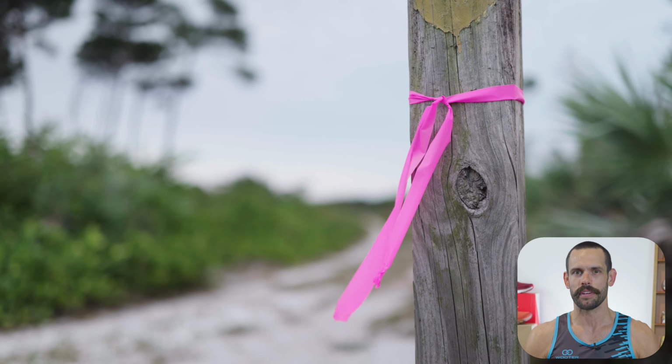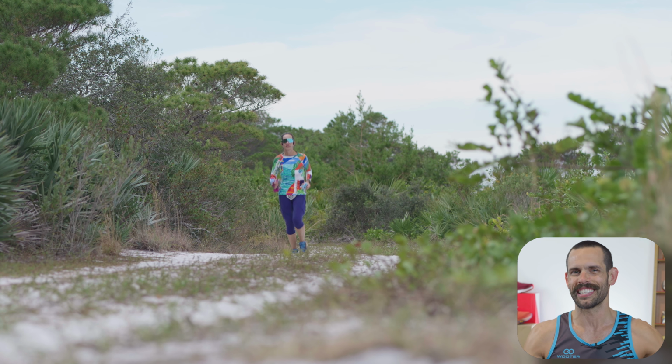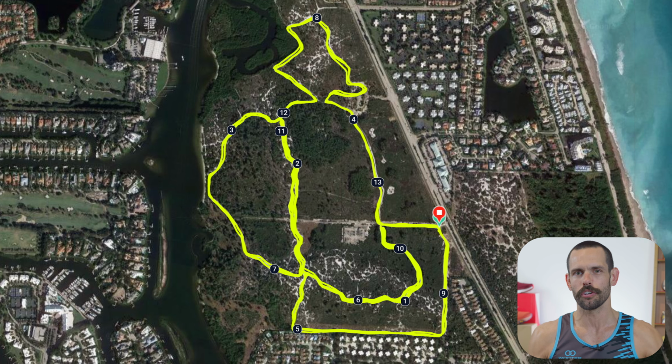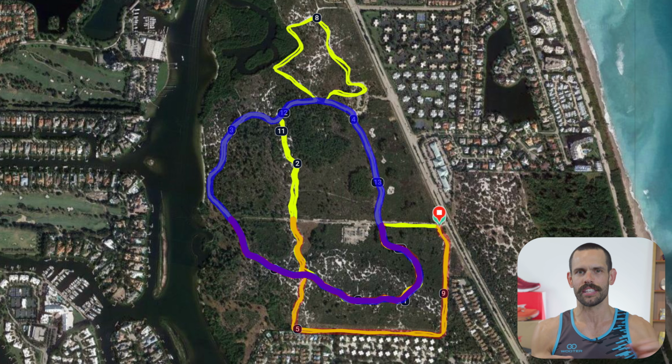I'm going to start with a quick explanation of the 7 trials because it can be quite a confusing format. This race is comparable to a stage race where we had 7 different races that took place over a 3-day period. However, unlike most stage races, this race took place over the same course. It was a 4.5-mile loop, and the only difference between the days was different directions, different segments, and different portions of it.